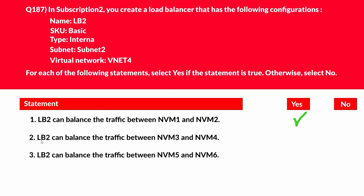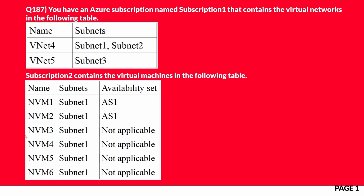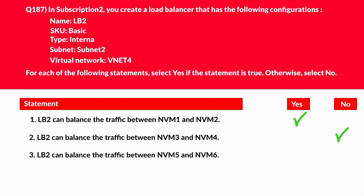Now let's move to statement 2. It says LB2 can balance the traffic between NVM3 and NVM4. Let's go back. Here goes NVM3 and NVM4. If you look, both are not a part of the same availability set. It is mentioned not applicable, right? So these are not part of any availability set or scale set. Therefore the answer is no.